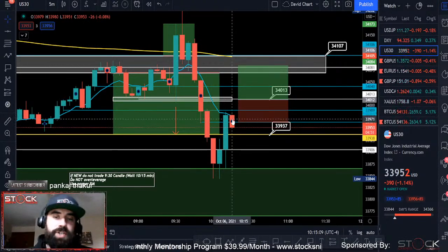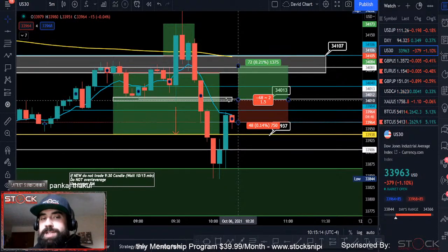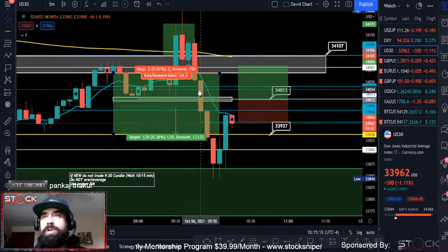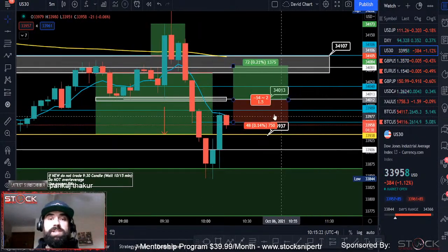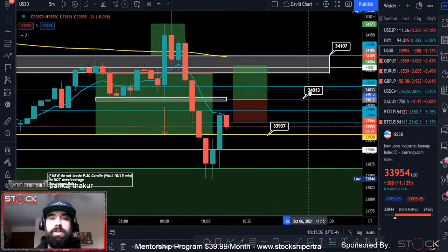See how it's a key rejection there? That's why we're not looking at doing anything right in this area. I want to see the key breaks, a key bearish candlestick getting a nice little push. Okay, guys, so it's 8:15. Remember these key areas right here. Very important.